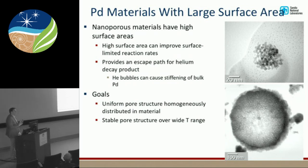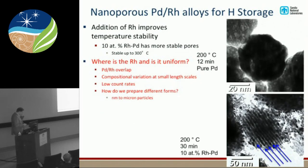We have several different ways that we're trying to make nanoporous materials. Nanoporous materials are not only beneficial for that reason, but we can also improve surface-limited reaction rates, say for catalysis, in addition to this helium release problem. What we want is a uniform pore structure that's distributed uniformly everywhere in the material, and a stable pore structure over a wide temperature range. I'm going to talk about different techniques we're using to make these nanopore structures and how we're using microscopy to verify the compositional distribution to make these stable pore structures. So we're going beyond just the picture of the pores.